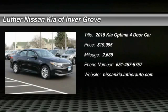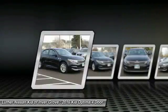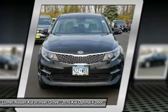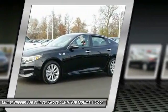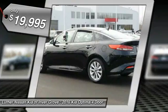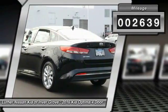2016 Optima. The all-new Kia Optima offers a new level of style and performance features from Kia. The Optima also features engine management systems like direct injection and turbocharging, which enhance performance without sacrificing fuel efficiency. Its smooth flowing lines speak of grace and style and offer a strong hint of European luxury, and it is priced below $20,000. This vehicle has less than 3,000 miles.